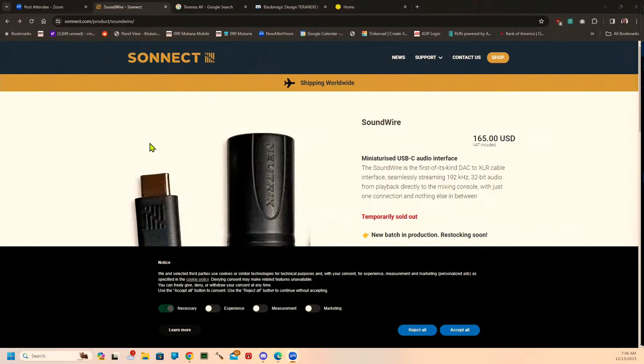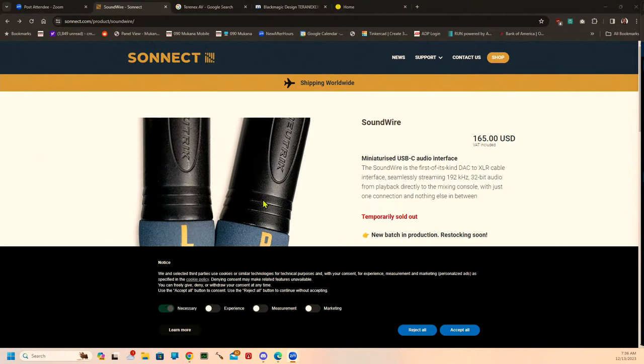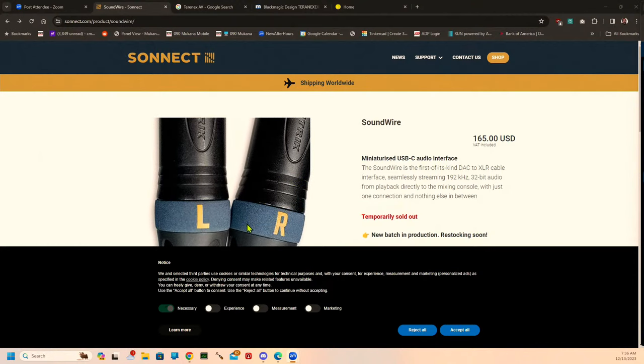It looks interesting. The Soundwire is basically a USB-C to XLR adapter, and I guess there's an A to A converter inside the little plug here. It says it's transformer balanced, so there are transformers in those XLR connectors, and it's a single wire connection, so it gives you a nice analog balanced output from a USB-C connector. They also make a cat box, which is four XLR inputs into a Cat 6, so that looks like something interesting I'd like to look at too.